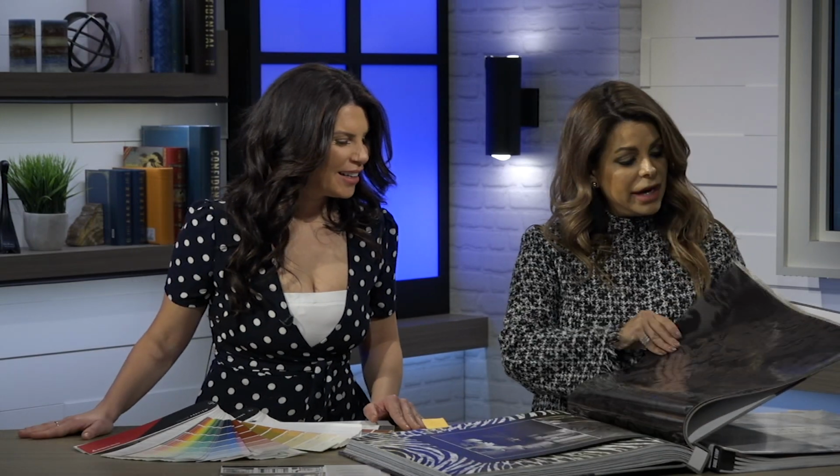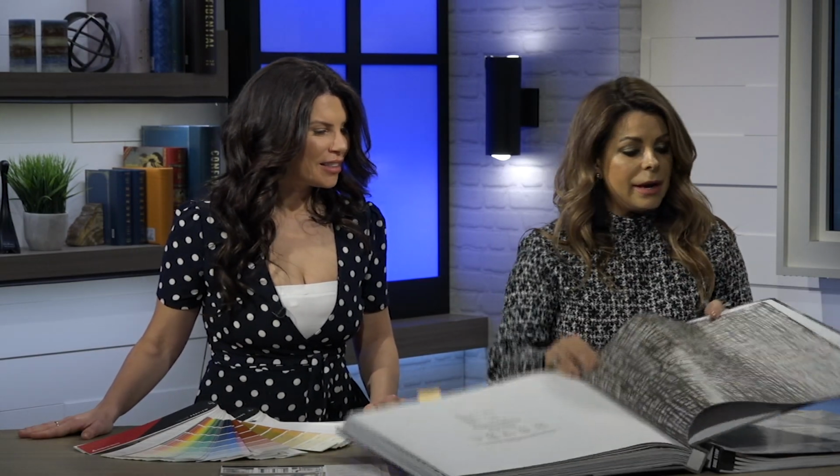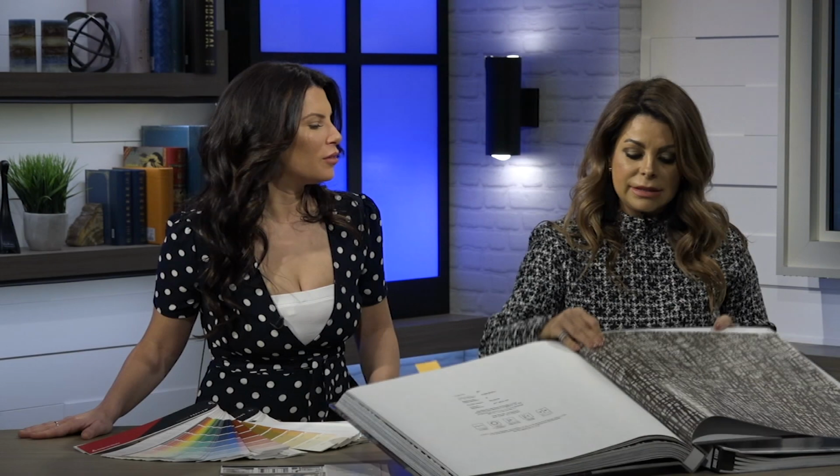And textured, right? The velvets are making a comeback, and metallics. Metallics bring a lot of luxury into a room. So if you want to spice up a dining room and have those silver or those rich gold, metallics are huge right now.